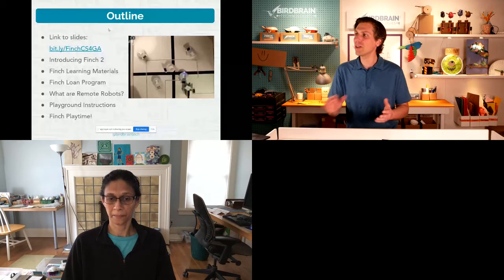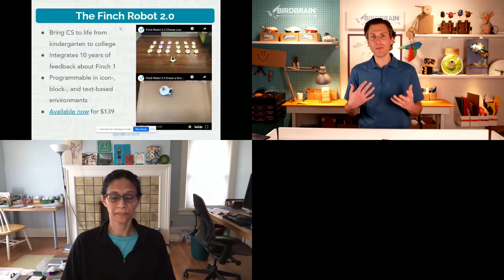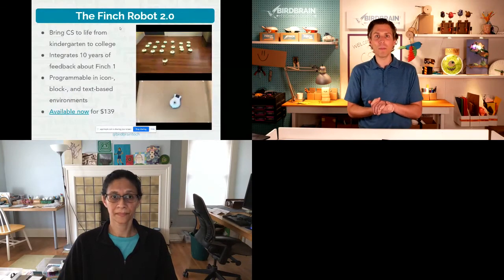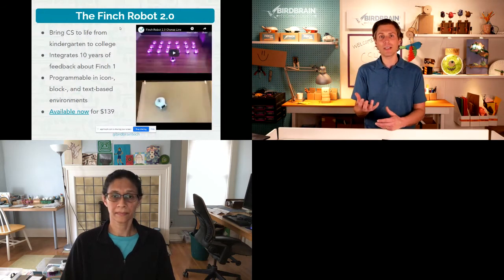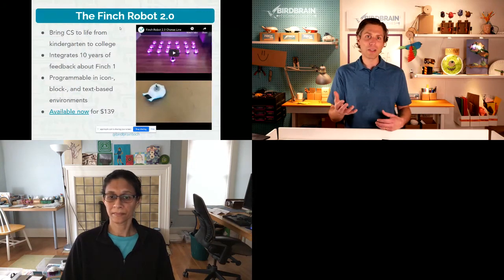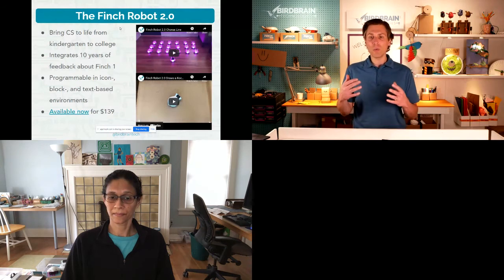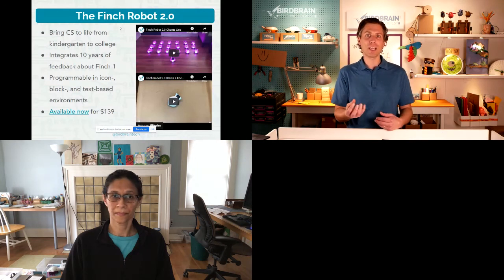Okay, so the Finch Robot. The Finch Robot 2.0 is the second generation of our Finch robot product line. The original version was developed at Carnegie Mellon way back in 2008, 2009, 2010 to be an engaging tool for computer science education. The research was really focused at the time on high school and college, because back in 2008, nobody was talking about coding with third graders, much less kindergarten students. So we developed the Finch and launched it, and we've had 10 years of feedback from educators about what they liked and disliked about the original Finch.